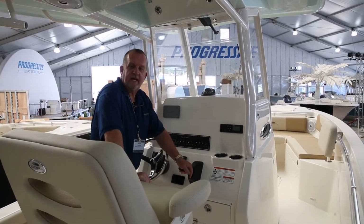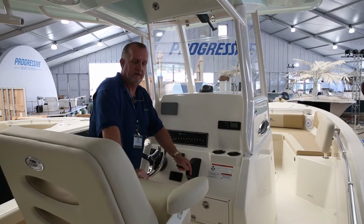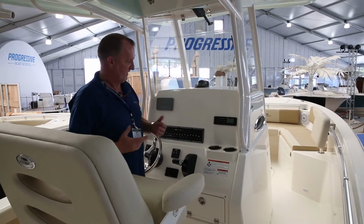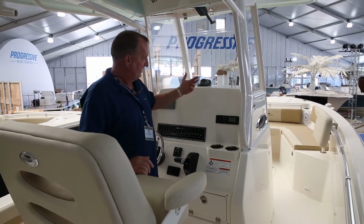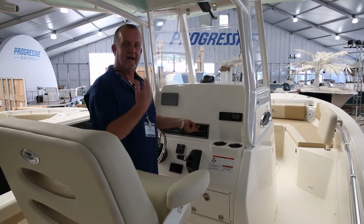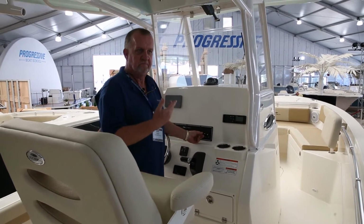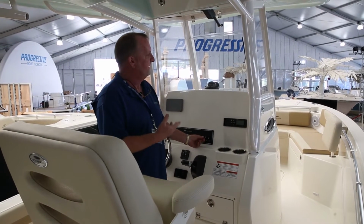Okay, now we've moved to the aft side of the console on the Cobia 240 center console. I want to point out a couple of things here. As I spoke about earlier, the three-sided enclosure here, you've got a full opening vent. That's a lot of area when you're running, and the beauty of this is, if you're running and you don't need that much air, you close it, and it's very quiet.